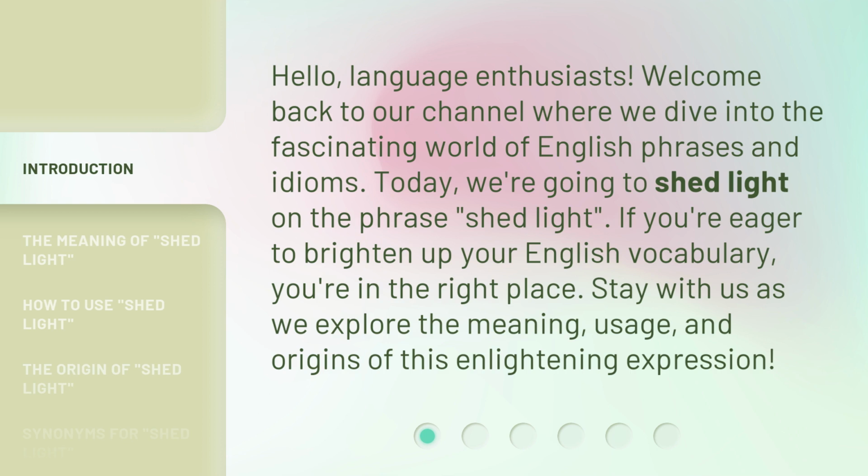Today, we're going to shed light on the phrase, shed light. If you're eager to brighten up your English vocabulary, you're in the right place. Stay with us as we explore the meaning, usage, and origins of this enlightening expression.